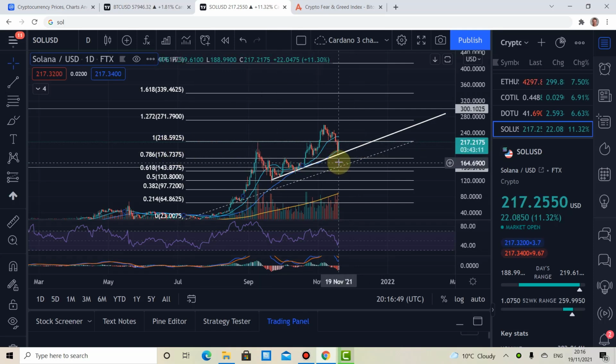But yeah, this was also very close to the 214 fib level. Still quite a bit away from it though. But what we can also identify here is this ascending trend line, and we came down to that ascending trend line as expected. And again, I talk about that in the Elliott wave counts that I'm going to show you as well.